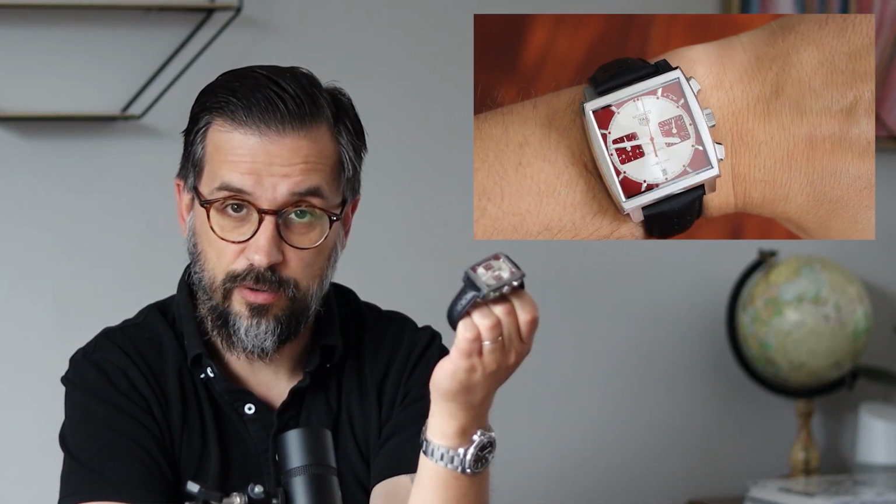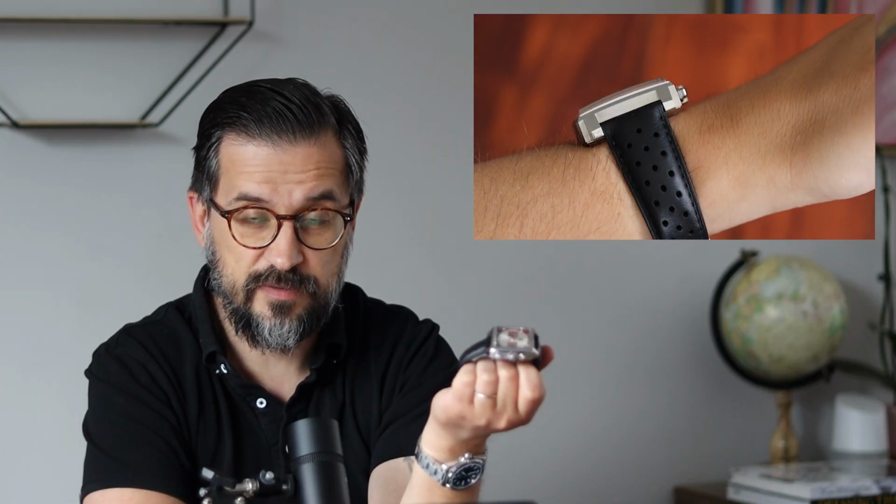This is a TAG Heuer Monaco, and it's one of the most iconic chronographs of all time. It's iconic, it's bold, but is it wearable? I spent a week with this watch, and in this video I will share my thoughts with you. I will tell you what you need to consider before buying this watch, because it is a super cool watch, but it's not for everyone.